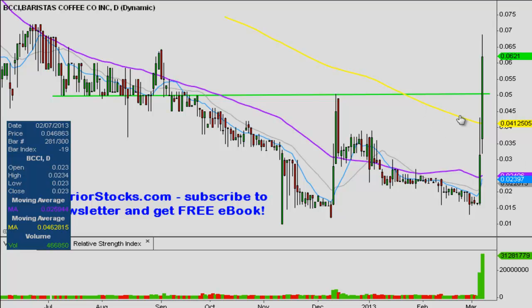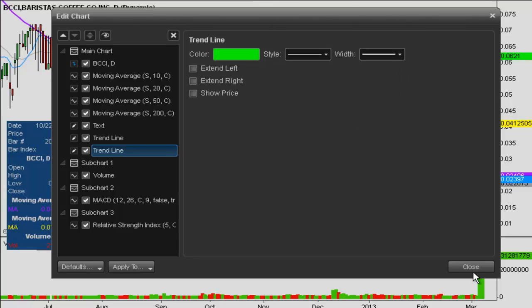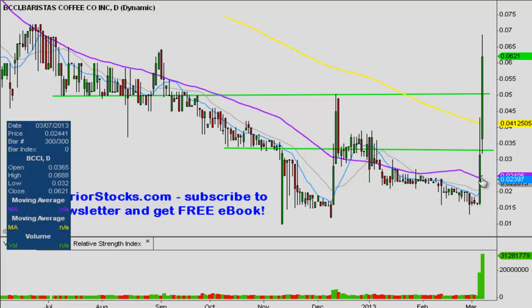Another key level is going to be down here at 0.041. That's this yellow line here, which is a 200-day simple moving average, and that's going to be another key level of support. Another level of support right down here that I'll call, based off these lows, 0.035. So this will be another area of support. And then finally have this purple line down here, which is a 50-day simple moving average, and that's valued at 0.025. So 0.025, 0.035, 0.041, and up here at a nickel.